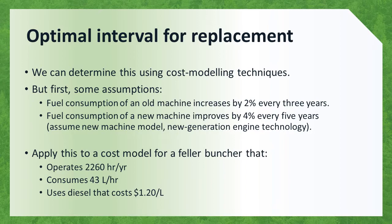For this exercise, we will consider just the fuel consumption for 5 and 10-year life cycles, for which we assume a machine's fuel consumption increases by 2% every 3 years, and new machines using new engine and control system technologies improve their fuel consumption by 4% every 5 years. Given the parameters for operating hours, hourly fuel consumption, and fuel costing $1.20 per liter, let's look at the numbers.